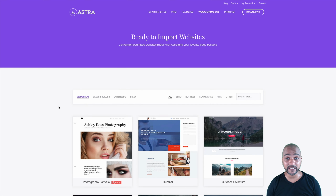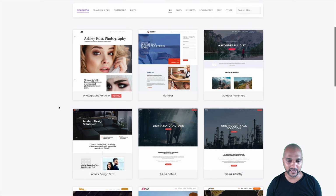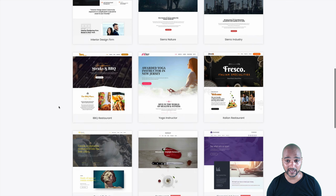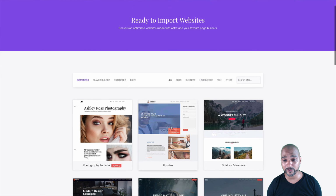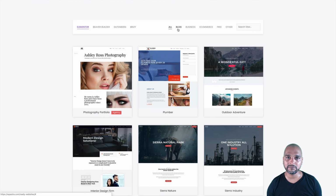The next add-on is Astra Starter Sites. Here it comes in two versions actually. You have a lot of free website designs, and then you have the agency site designs. And for the agency site designs, you need to have the pro version of Astra. And that's mainly what we're talking about today. But basically, it's just complete websites, complete designs that you can import in just a few clicks.